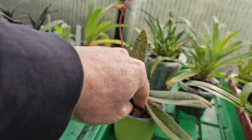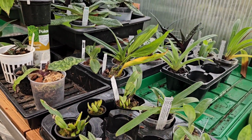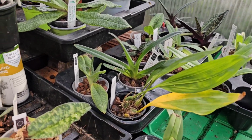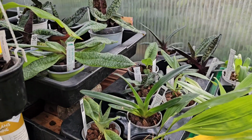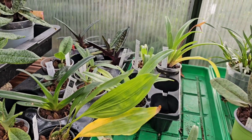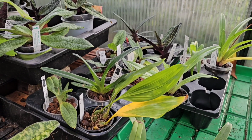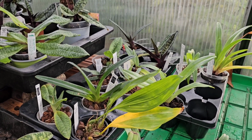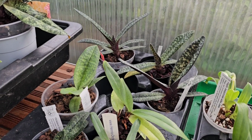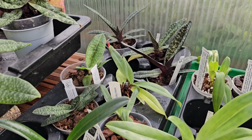This is my Venustum, which has just finished flowering. So all in all, quite a lot of paphs and a lot of seedlings, but they're all growing pretty well. I do find the paphs to be pretty easy to grow these days. I've learned how to grow them, tried different things, especially different potting mixes, and I find that the Parvisepalums, Delenatii and that type of species, do very well with a bit of sphagnum in the mix.